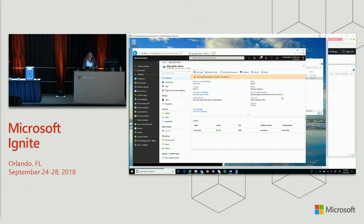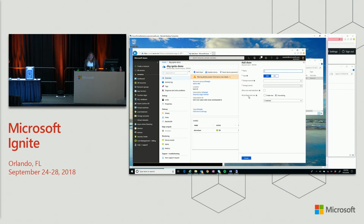All right, so I want to show you how easy it is to create a share on Databox Gateway, and I'll point out some of the areas just so you understand what the portal looks like that you would see for Databox Edge as well. There's going to be more demos in the session tomorrow that dig into the Databox Edge, so this will just touch on a piece of it. So create and share is quite simple. I want to show you some of the options that are there.